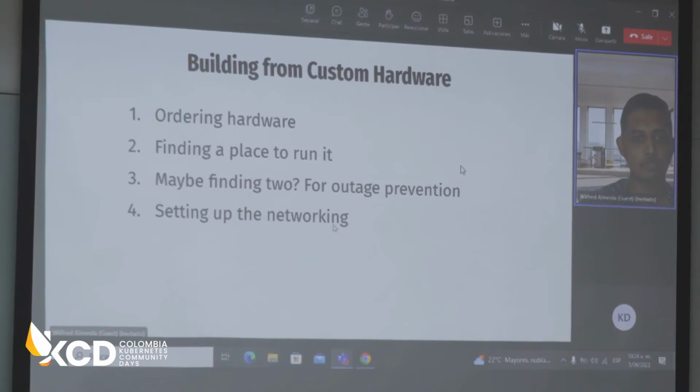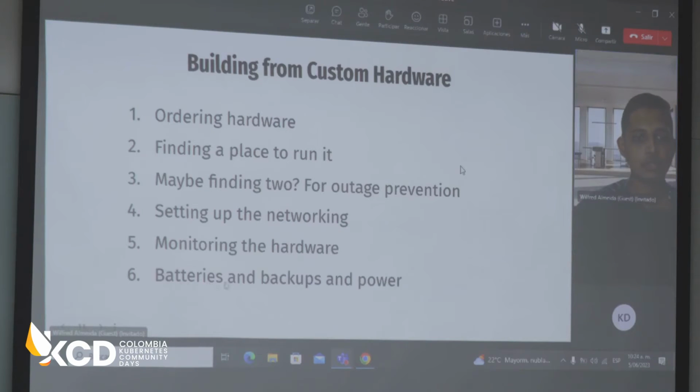Then, setting up the networking. Once the server racks and the devices are set up, I need to set up the networking and proper security and firewall rules, and expose them appropriately to the internet. Then I have to monitor the hardware, specifically the resource utilization. If there is excess resource usage, or some disks have failed, or some networking issue has happened, I need to specifically monitor the hardware. And then batteries, backups, and power. Power needs to be there constantly at a consistent flow rate, and it shouldn't be the case that some power mishap happens and the hardware is just fried. So that shouldn't be the case.